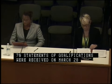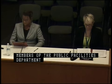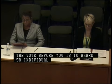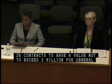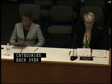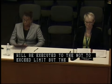A committee comprised of 3 members of the Public Facilities Department staff reviewed and evaluated the SOQs against a published set of criteria. The committee determined that 58 of the applicants were qualified and recommended awarding contracts to those firms. The vote before you is to award 58 individual contracts, 26 contracts to have a value not to exceed $3 million for general architecture, and a not-to-exceed value of $1.5 million for 32 contracts for all the other previously stated categories, each over a 5-year period. To be clear, these contracts will be executed to the not-to-exceed limit, but the contracts will be encumbered as projects are funded and approved to move forward.